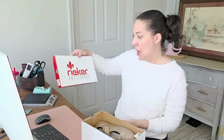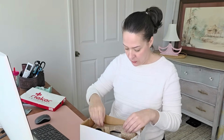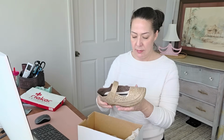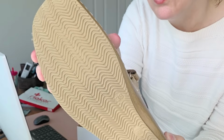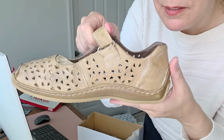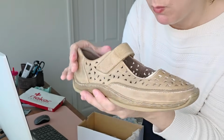Now, these are Riker. I have these in black as well. I don't think the black sold. They are women's size 7, and I'm guessing they're brand new. They're 38. They look brand new. Like, they look like they have a white powder on them, but the black also have that white powder. Tissue paper, no more. Sorry, tissue paper. You're actually falling apart. Get your act together and go in the garbage.